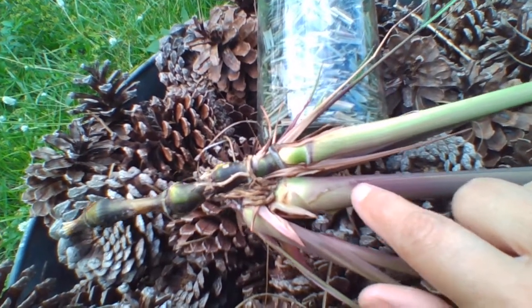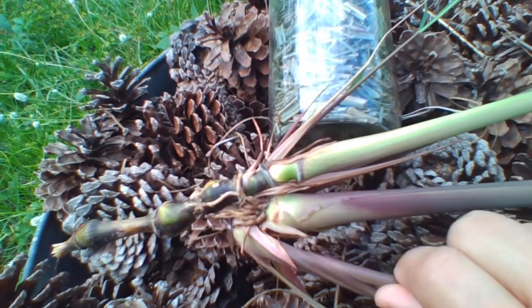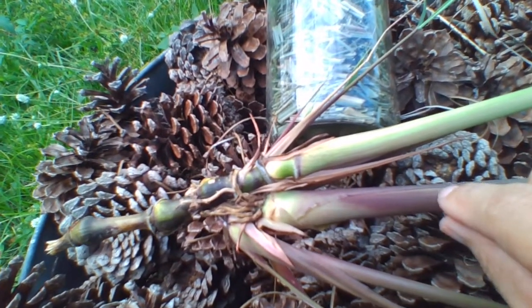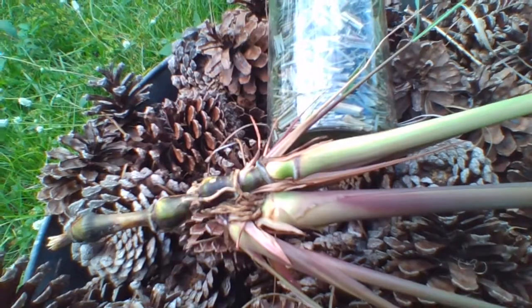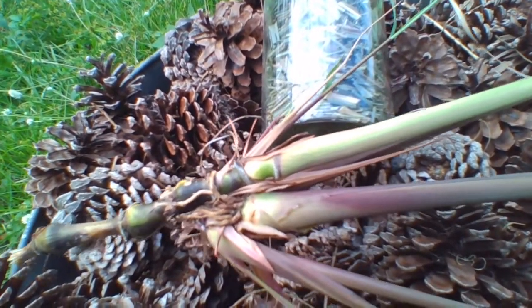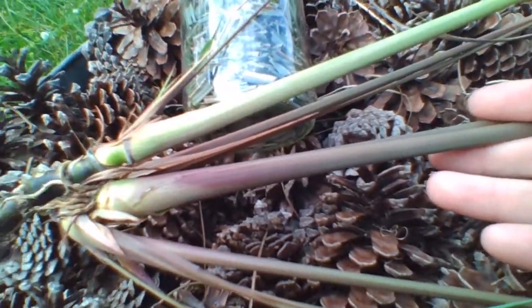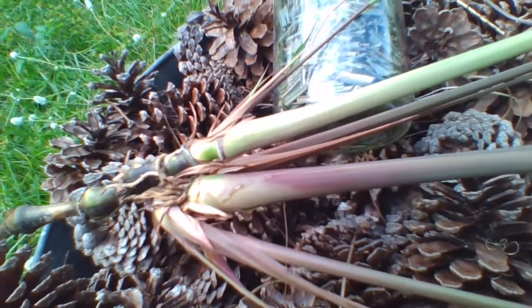I use the lemongrass oil as part of a daily moisturizer that I put on my face. The lemongrass is part of that. It's such a versatile plant that everybody should have one of these in their yard. I grew up on this. We actually call this fever grass where I grew up in Cayman and in Jamaica.